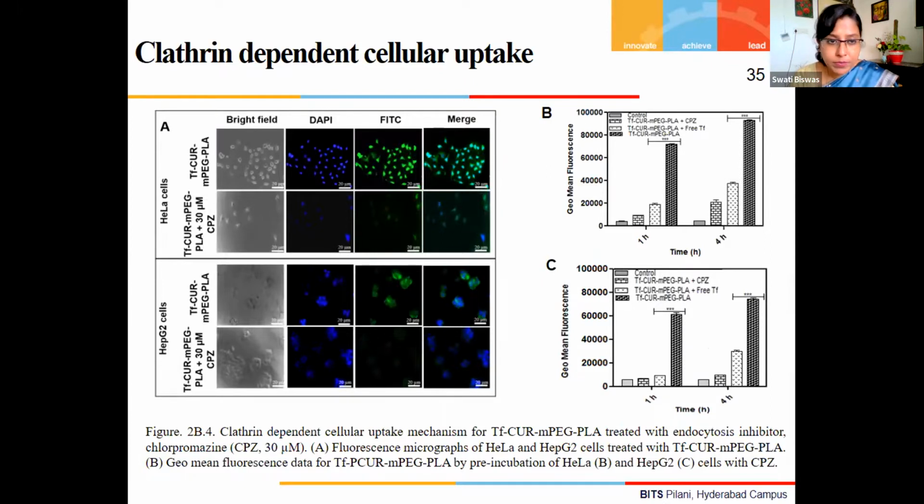Now, we also studied how the nanoparticles are getting internalized. I told you that there will be a receptor-mediated endocytosis process. So we have different other approaches, like clathrin-mediated endocytosis, caveolin-mediated endocytosis, or macropinocytosis. We inhibited these different endocytosis mechanisms, and we found out how the nanoparticles are getting internalized.